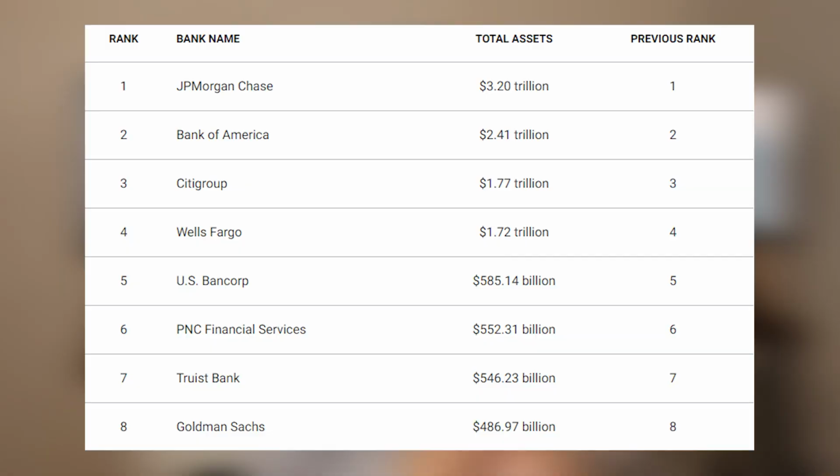So these top banks that are the safest are Chase, Bank of America, Citigroup, Wells Fargo, PNC Financial Services, Truist Bank, and Goldman Sachs. So these are the top largest banks in America, so they are going to be what's known as the safest banks.